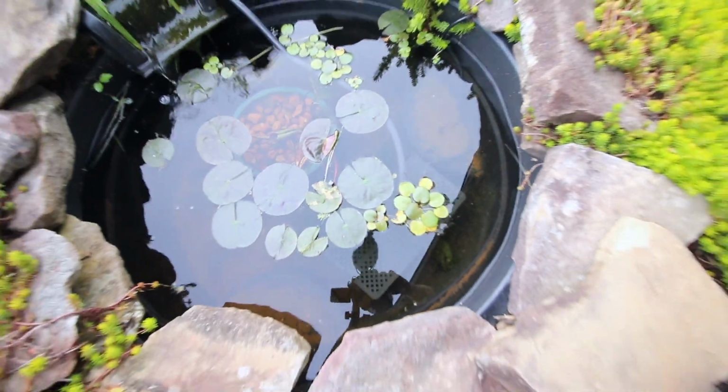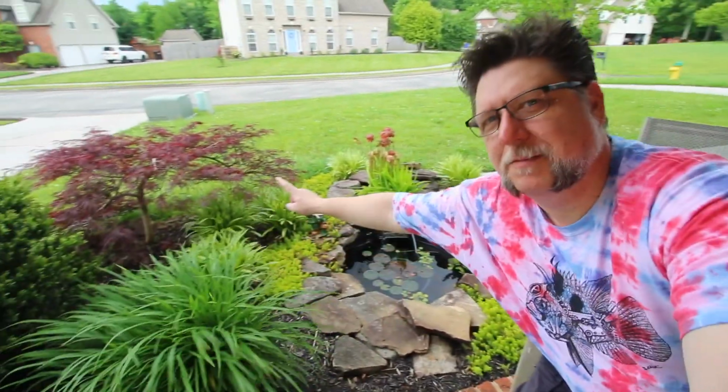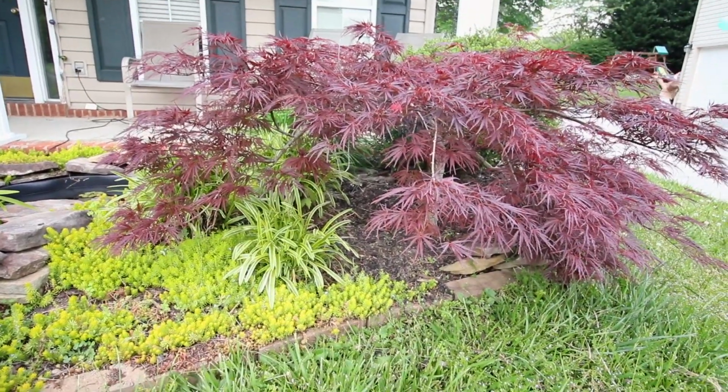I love the growth that I've gotten in a lot of the plants outside of the pond, like all the other stuff we see there, especially my tree. I'm so happy with how well the tree's grown and how well it's doing right now.